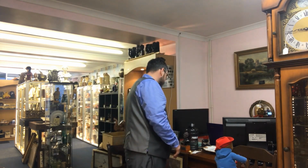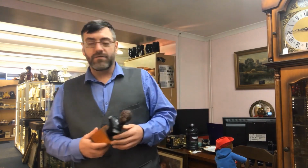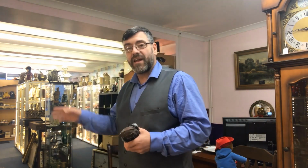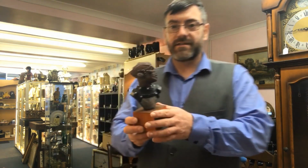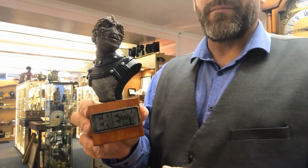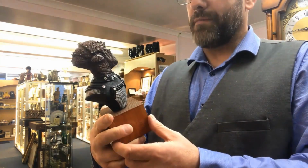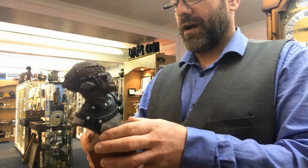Disappointing, to be honest with you. As you're aware, I'm trying to branch into another area in my shop. I'm trying to do a bit of film memorabilia or TV memorabilia, and I purchased this little alien. I recognised it straight away from Enemy Mine. Now, I actually remembered this series quite a while back.